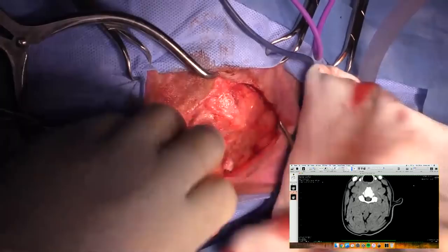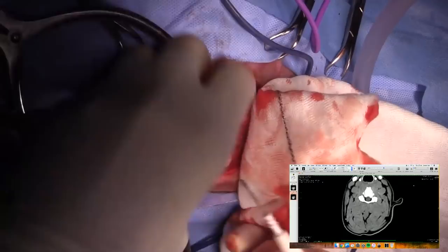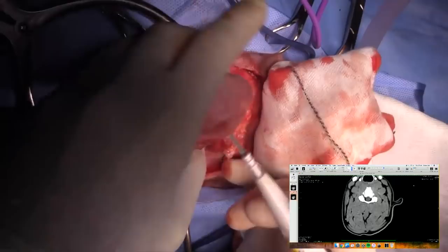So there's the salivary gland sitting deep to that. So that's the mandibular salivary gland sitting right there. And I'm not going to remove that because I don't think that it's involved.